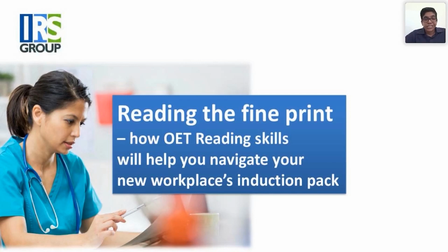So as Eleanor had told you earlier, it's titled Reading the Fine Print and How OET Reading Skills Will Help You Navigate Your New Workplace Induction Pack.